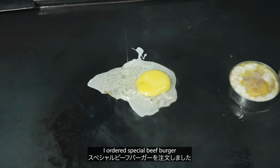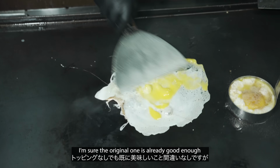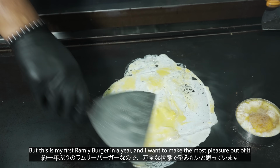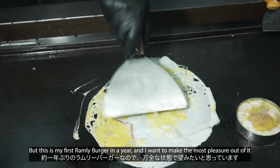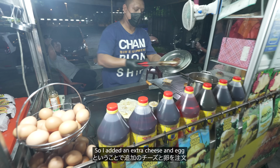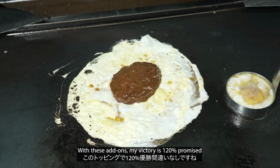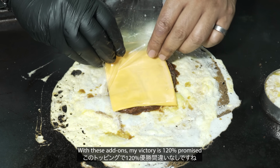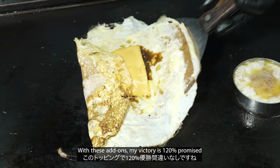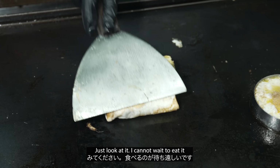I ordered a special beef burger. I'm sure the original one is already good enough, but this is my first Ramly burger in a year and I wanna make the most pleasure out of it. So I added extra cheese and egg. With these add-ons, my victory is 120% promised. Just look at it. I cannot wait to eat it.